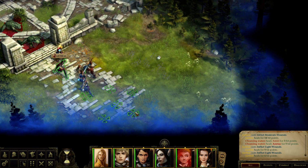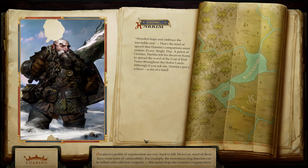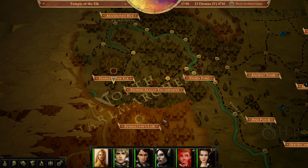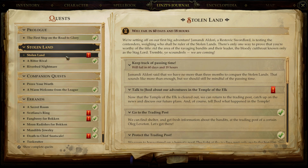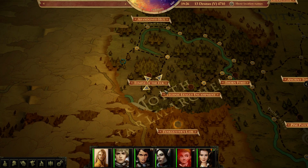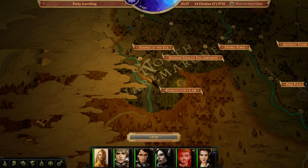Alright, so I guess I don't know what we do. Do we return to the nymph? Or do we return to Oleg's? Now the Temple of Elk is cleared out, we can return to the trading post, catch up on the news, discuss our future plans, and tell Jahan what happened. Alright, but we're gonna go on a little hunt here. To old Tuskgutter's lair. I need to catch my breath.